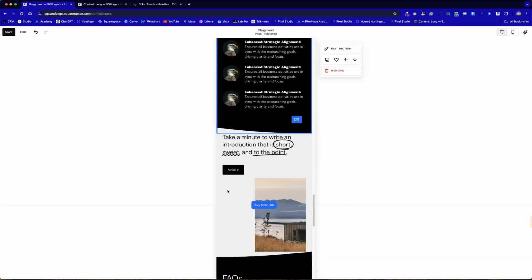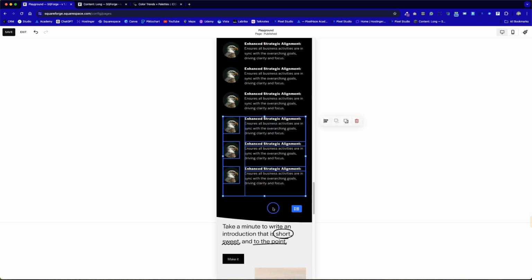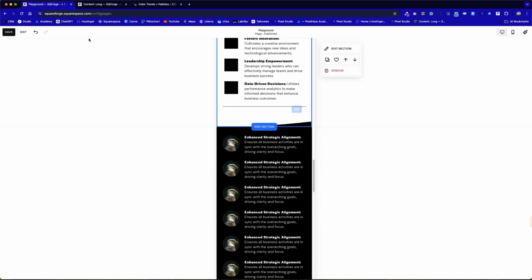Test on mobile. And it's the same thing. It's added an extra space between those options. But now we've got 9 blocks in a row, great for benefits or features, or even signposting.